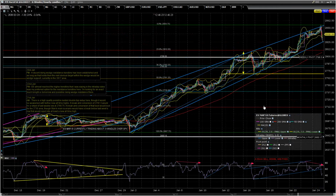Right, let's start with ES. ES overthrew slightly at the high this morning. This is suggesting strongly that we're in a topping process now. We've come down and we have tested wedge support exactly. It's possible I need to redraw this line, but it's a very, very nice trend line.